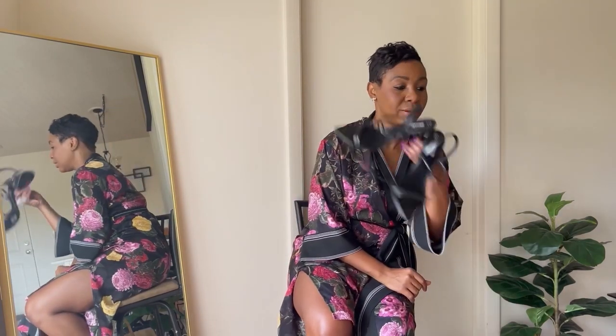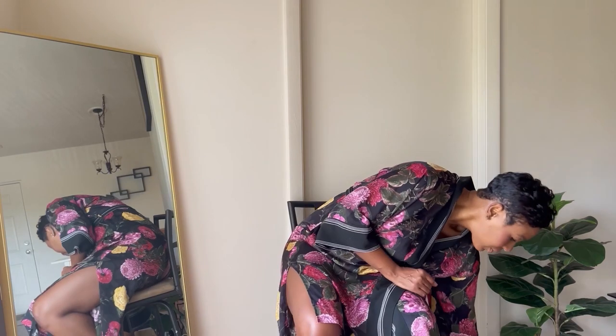Next was this pair of sandals, strappy heels. These were on sale for $10. Don't worry, I'm going to do a try on and show it somewhere, like in a cutaway or something. So yeah, $10. Really like those.